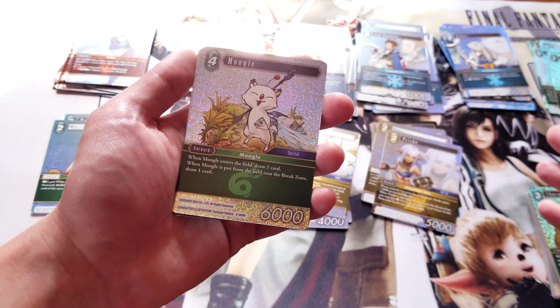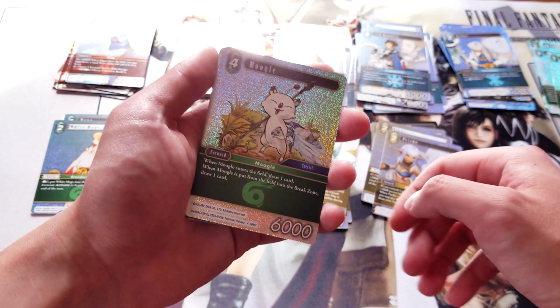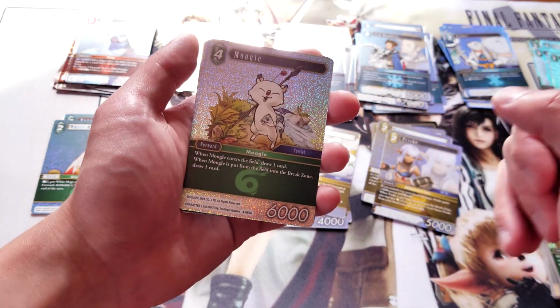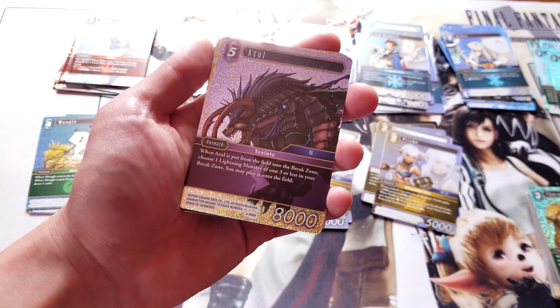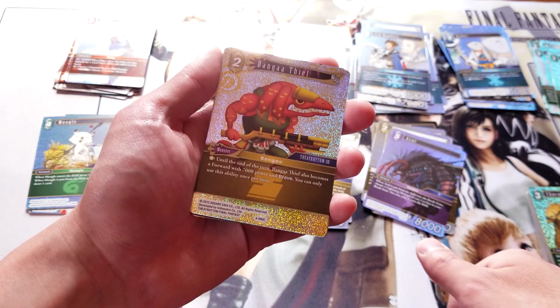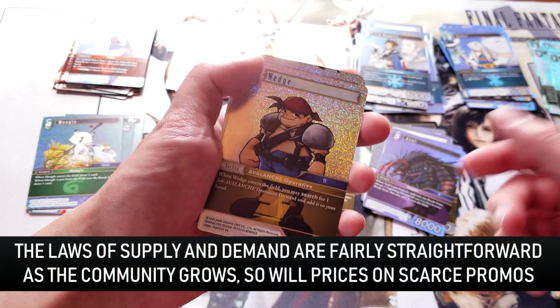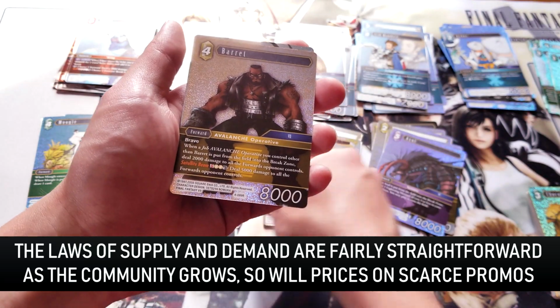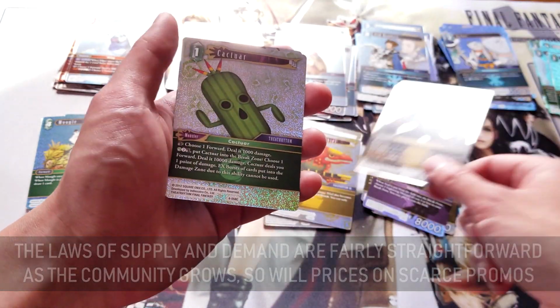there. Let's make the Final Fantasy TCG fans Facebook group 10, 20, 30, 100,000 strong. And you guys are going to be shocked by how many more people show up to the LGS, how much faster the prices of these cards start going up. If no one's playing or collecting the cards, eventually the card game will die. And honestly, it should, because that would mean that no one's interested.